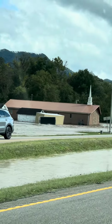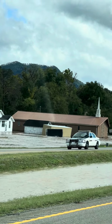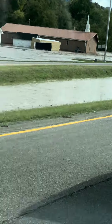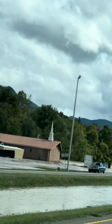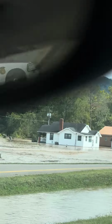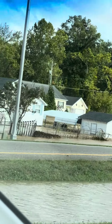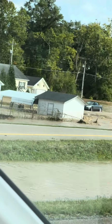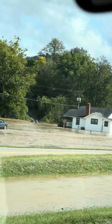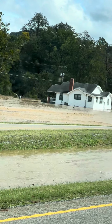Here's some of the flood waters from our area. The church is underwater. The river is usually quite a ways back in behind that church. These houses were flooded here. Usually dry ground up through here. Main thoroughfares are blocked at sections because the waters are so high.